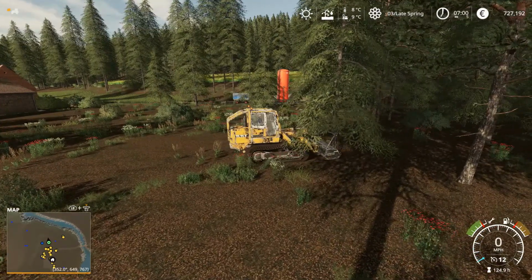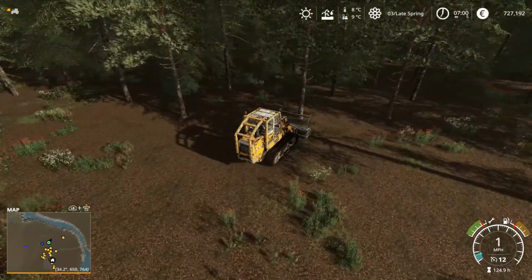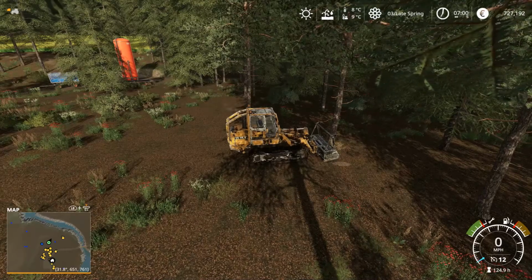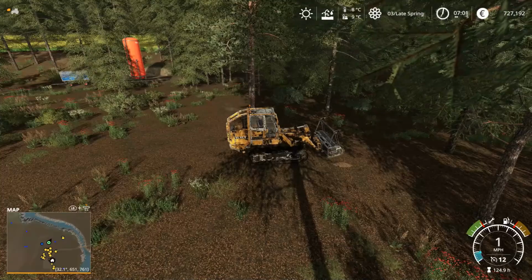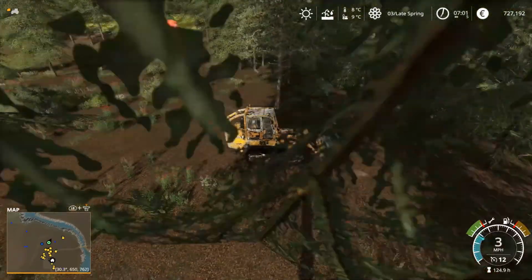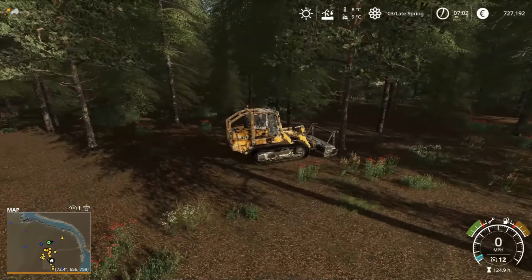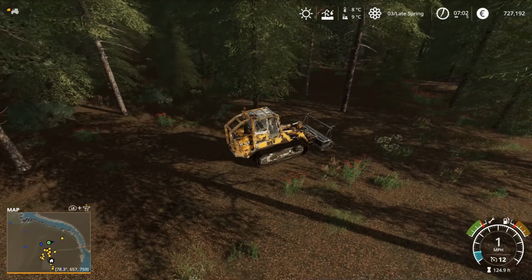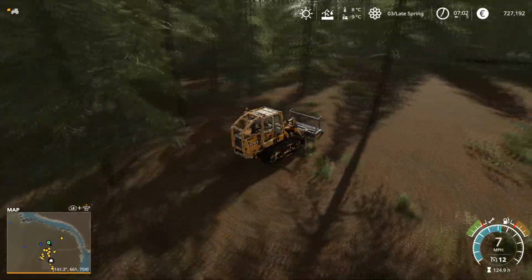If I go forwards far enough, it'll take out an entire tree. Now obviously we don't get anything back for it. It's not like it turns it into wood chips or... I mean, there are some wood chips on the floor there obviously, but it's not like it's working like the Devourer or anything like that. It's kind of like a mini version of the T-Rex, the Trex 9000 I think it is. That mod that just eats trees.